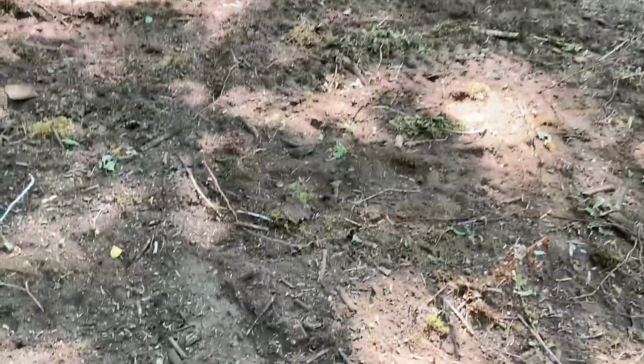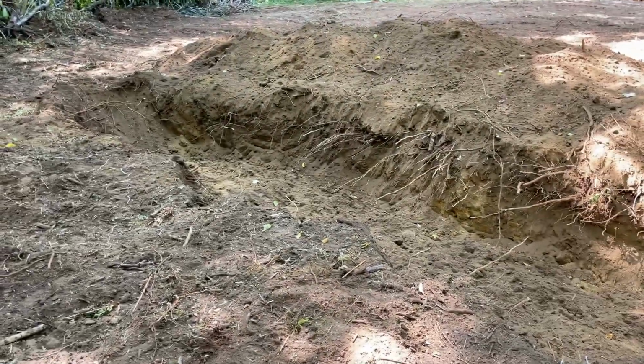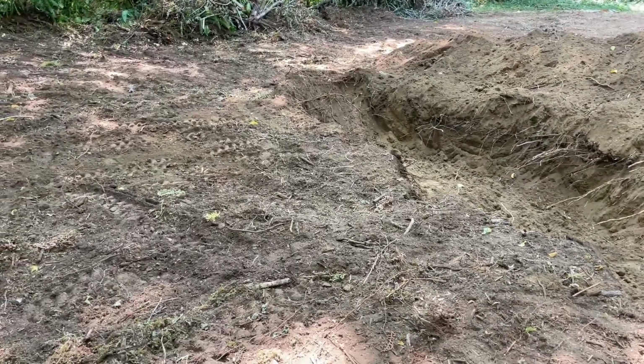You can see there's a little line that I drew with my feet. Kind of goes from here to there. So it's probably going to be about another 10 to 15 feet over.